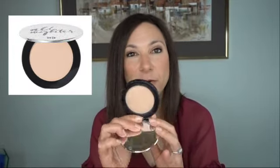And then on Saturday, September the 18th, they have the Urban Decay All-Nighter Waterproof Setting Powder for $17. That's a really good price. I do have it. It is a good powder. It's not necessarily my favorite powder, but if you have oily skin, it is a really nice mattifying powder, especially if you don't want to wear foundation and you just want to wear a powder.